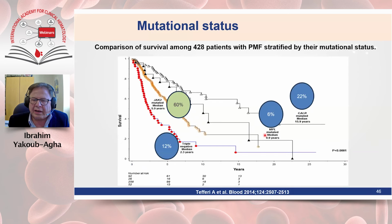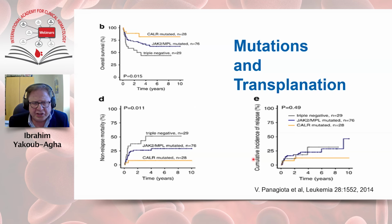As you can see here, for CALR, observed in 22% of patients, the patients had better survival than those with the MPL and JAK2 mutations, and 12% of patients were triple negative, so no JAK2, no MPL, no CALR, so they have the lowest, the shortest survival. And even after transplantation, we can see exactly the same. Actually, it's not specific to myelofibrosis. Unfortunately, even in AML, myelodysplastic syndrome, gene mutations play a role even after transplantation.